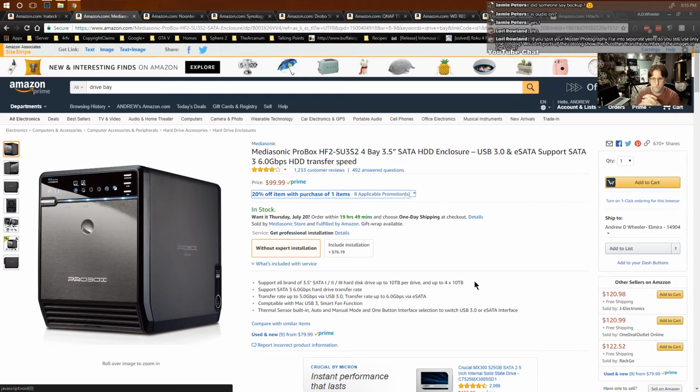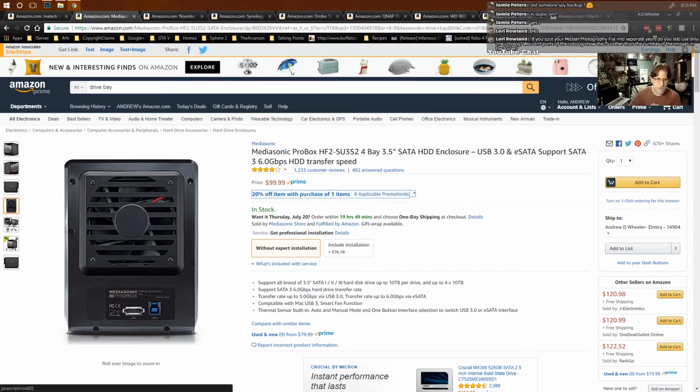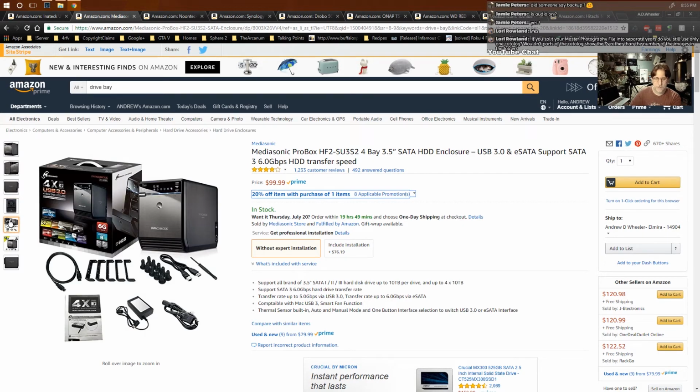To populate it. And they're easy to populate. Usually the drives just clip in. It's not like you've got to have a science degree to put in these drives. So you can see this has got a big fan on the back. It's got your USB 3 ports on the back. And it's got all your little brackets and a manual that shows you how to do all this. It's really not difficult at all, I don't think.